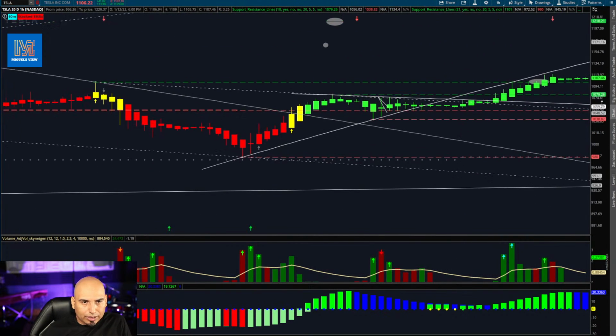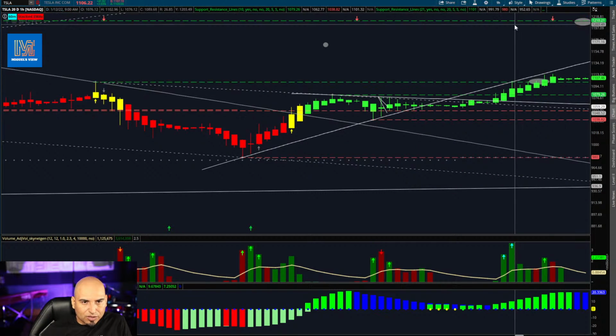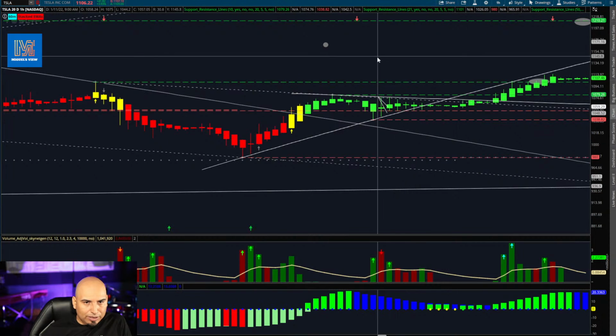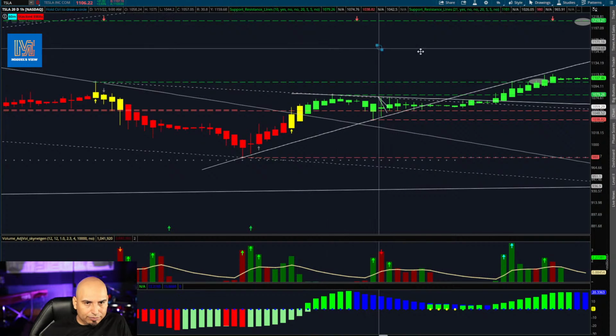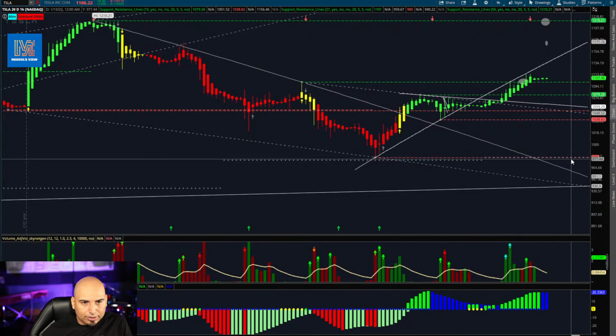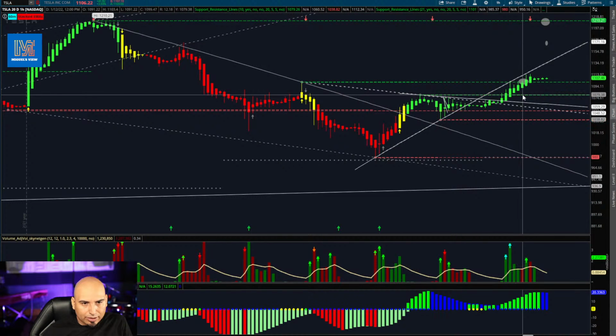And do we have another one? Yeah. So let's move this line, target 2. So that green line, the line's not gonna change, it's just the target. And then we have a target there at 1171, I think somewhere around there. And so those are our targets to hit on Tesla. We did break above this pivot point, and everything looks great.